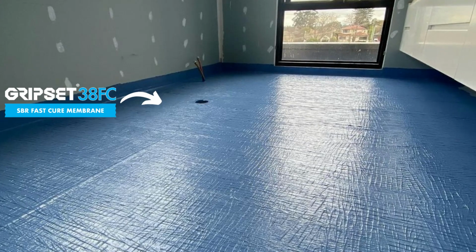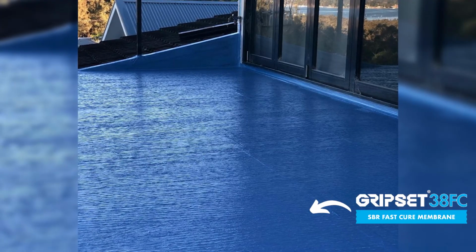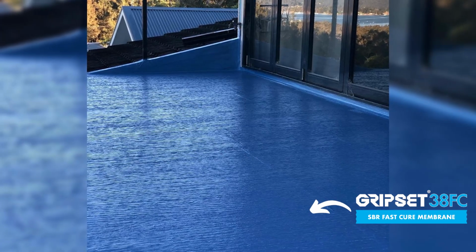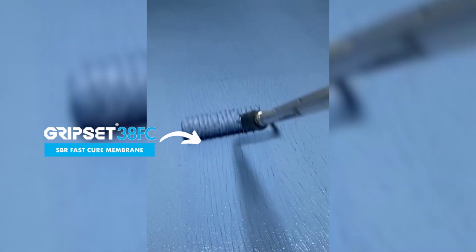I mean, when you read the data sheets, there's a guide there. You get that first coat down, and when you put the second coat down, it allows you to get onto it far quicker. And then that way you're not allowing the surface to warm up too hot, particularly externally. But that also applies to internal wet areas where sometimes substrates can still get quite warm in those hotter months.